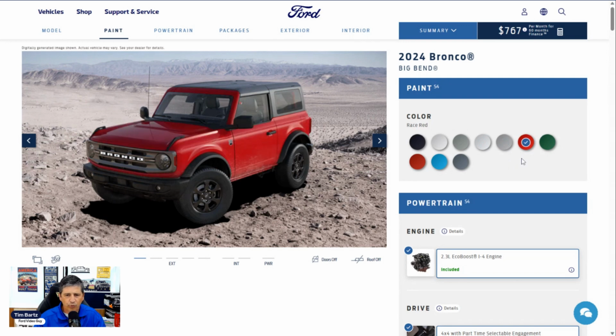We do have Race Red as well. Eruption Green. Hot Pepper Red. That one costs extra. That's $500 extra if you go that color. Velocity Blue is also available. And then we do have Azure Gray. That is a tri-coat. It is $1,000 for that color. That actually was different earlier. It wasn't showing a cost to it the other day when I looked at it.